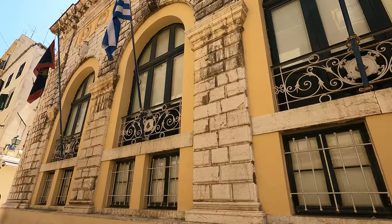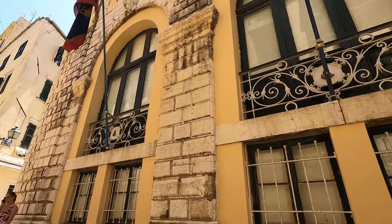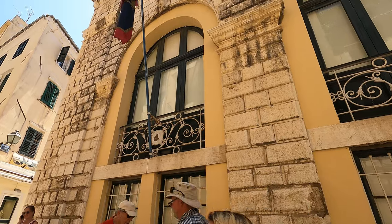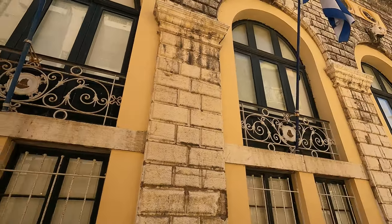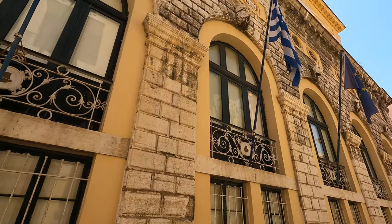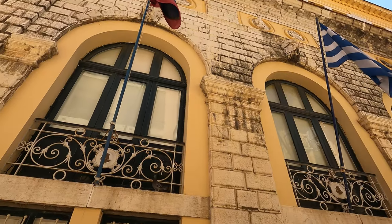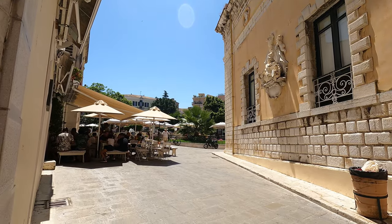There's another really cool building. If you notice on the ironwork, it has little ships. Let's see if I can stop so you can see it. Yeah, wonder what that building is. Looks like some sort of government office though, because it has the Greek flag, the EU flag, and I'm assuming Corfu.